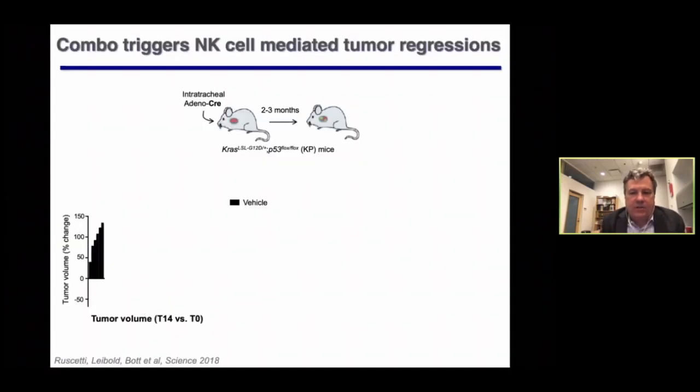This had a quite striking effect in vivo. So remember, senescence is a cytostatic program, but of course, if it triggers immune surveillance, tumors could regress. And we actually engineered mouse models that had a Kras mutation, no P53. They developed an aggressive lung adenocarcinoma, and then we could measure these tumors using micro-CT, at time 0, when we detected the tumor, and then 2 weeks later.